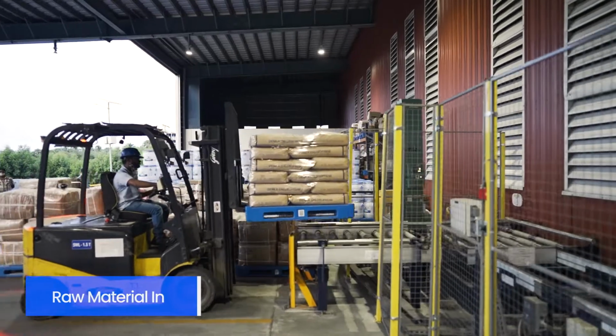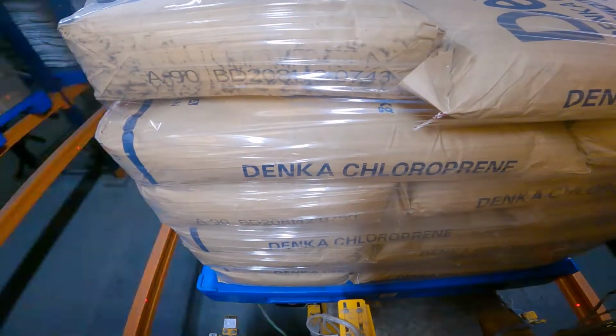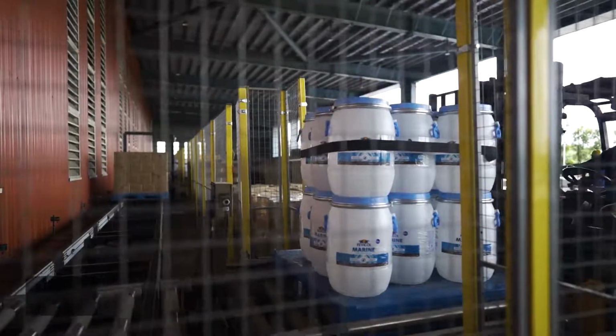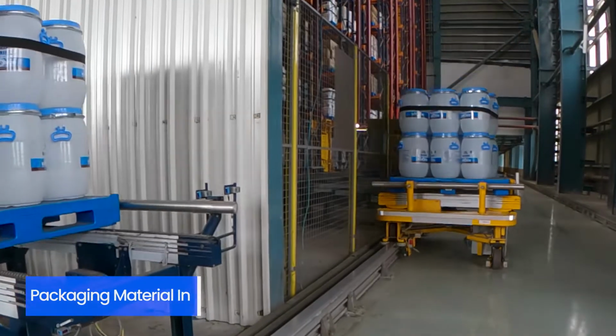The RM and PM is stored in the warehouse, and the manufacturing happens. Every pallet is checked at points to determine its integrity and capability. Only after the pallet meets all the parameters is it deemed fit to move ahead. We pack the adhesive into the different SKUs. The SKU sizes start from 100 grams to 50 kg.